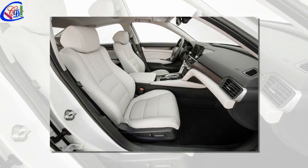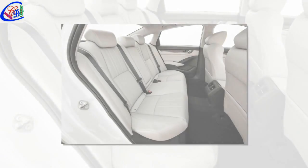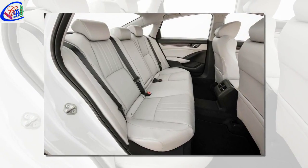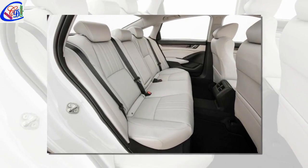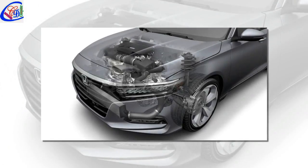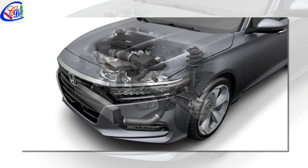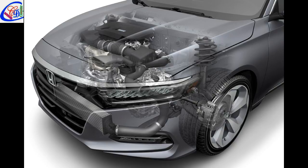HondaLink telematics emergency roadside assistance, remote locking and unlocking, remote engine start, stolen vehicle tracking, remote diagnostics, geofencing, speed tracking, and more also will be available, as will wireless device charging, Bluetooth, 4G LTE in-car Wi-Fi, and over-the-air system updates. A 6.0-inch head-up display is included in Touring.